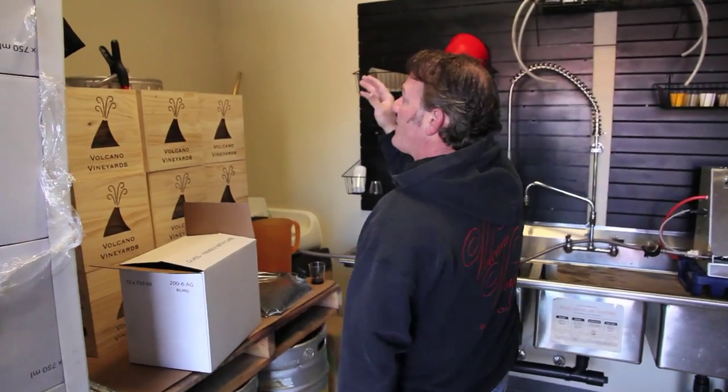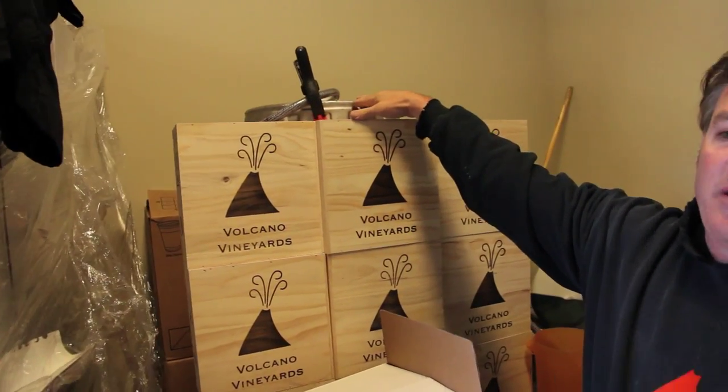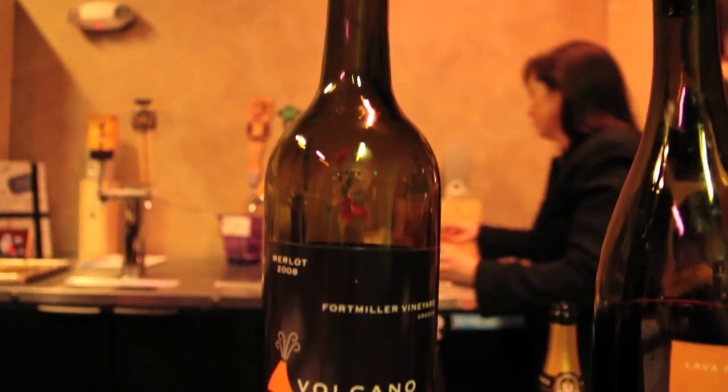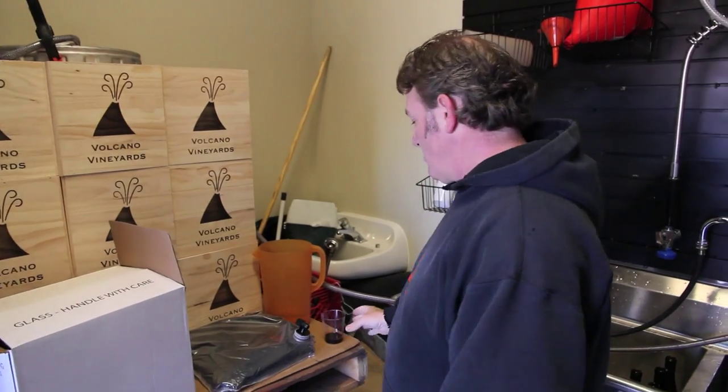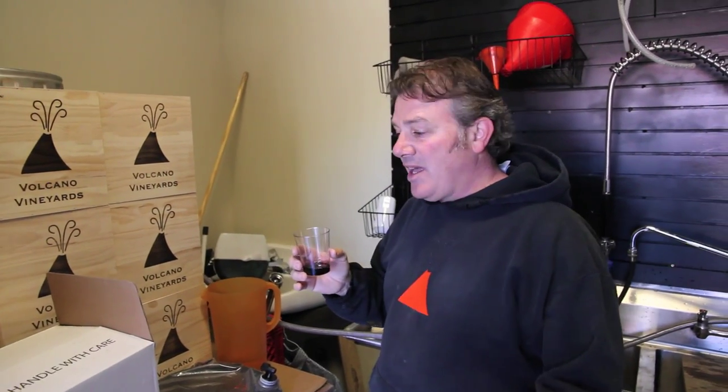So for the process, I've got my last keg of my topping wine, which happens to be 2008 Fort Miller Vineyard Merlot, which is delicious. We just are doing some quality control on that. And incidentally, Fort Miller Vineyard is owned by David Beach's grandparents down in the Jacksonville area, who owns Back Porch Coffee, which I get my coffee every day, very delicious.